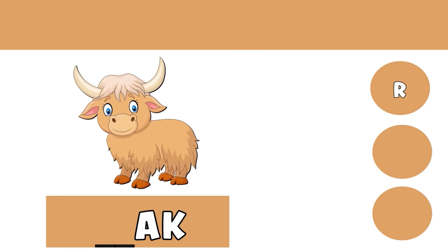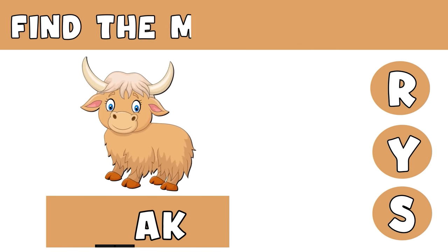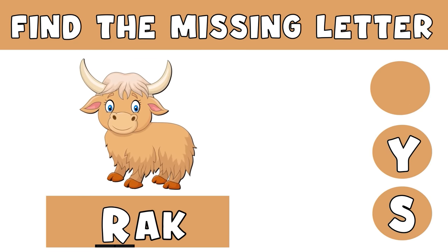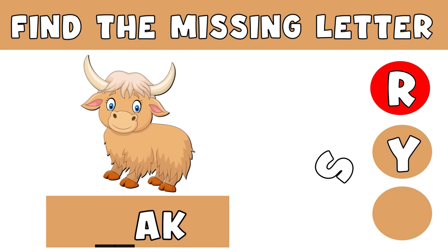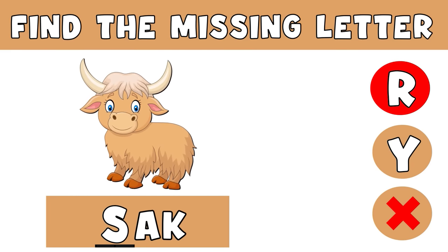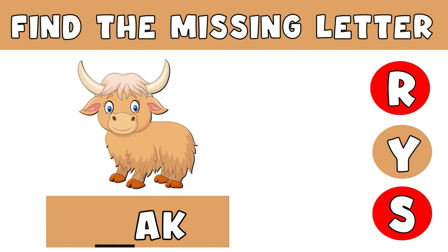Can you tell me which object is this that starts with letter S? Do you have any idea about it? Find the missing letter. Sight. Great job. Let's move to the next alphabet. Oh no. Can you tell me which object is this that starts with letter T? Do you have any idea about it? T for Jack. Well then.